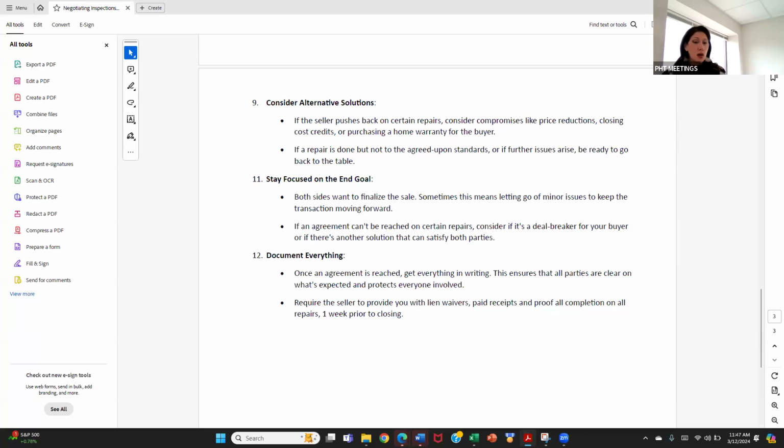Stay focused on the end goal. So both sides still want to finalize the sale. Sometimes this means letting go of minor issues to keep the transaction going forward. Maybe we go in and we're doing our final walkthrough and we see that, hey, they did this repair, but I don't love it, but I can take on fixing it myself and doing a better job.